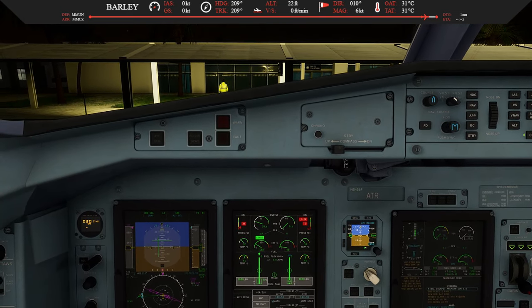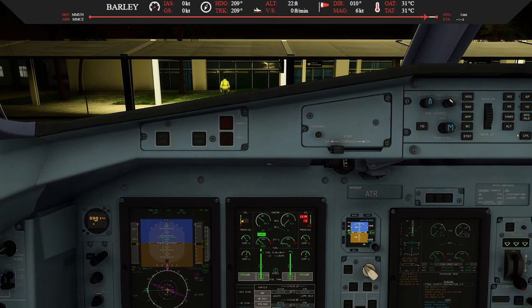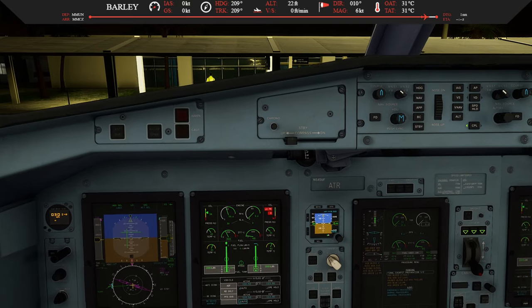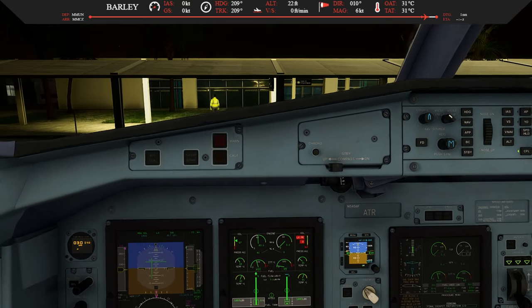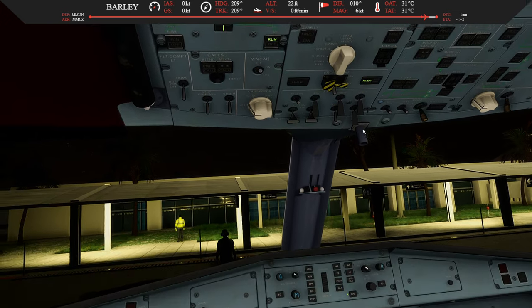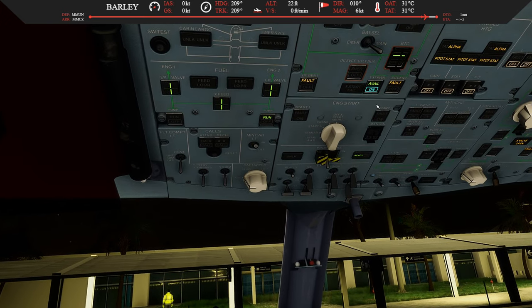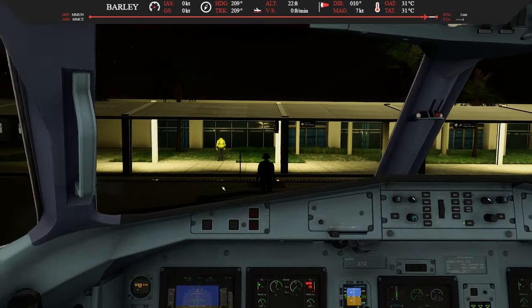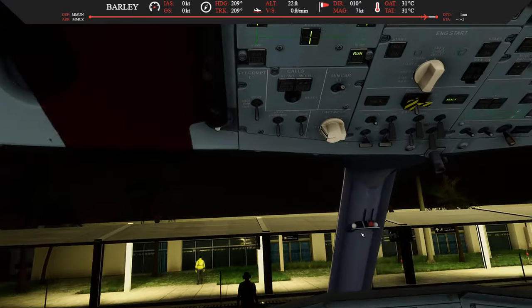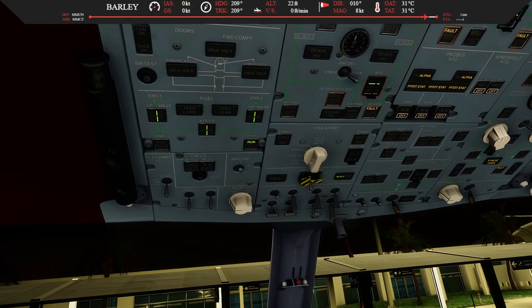IFR, check. Engine 1 starter, off. ITT, oil pressure and temps. Contact tower, check. Engine start control, off. Taxi to and hold short runway 12 using taxiway Echo, cross runway 30, Alpha, Barley 01. On. GPU disconnected, check. Start number 2.